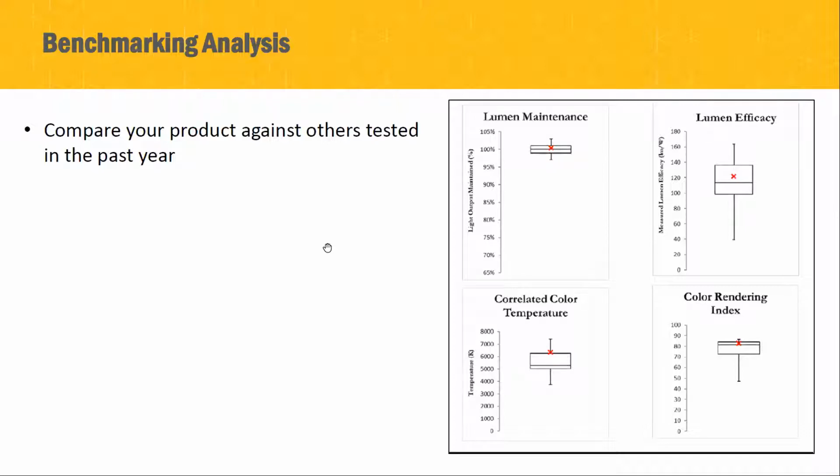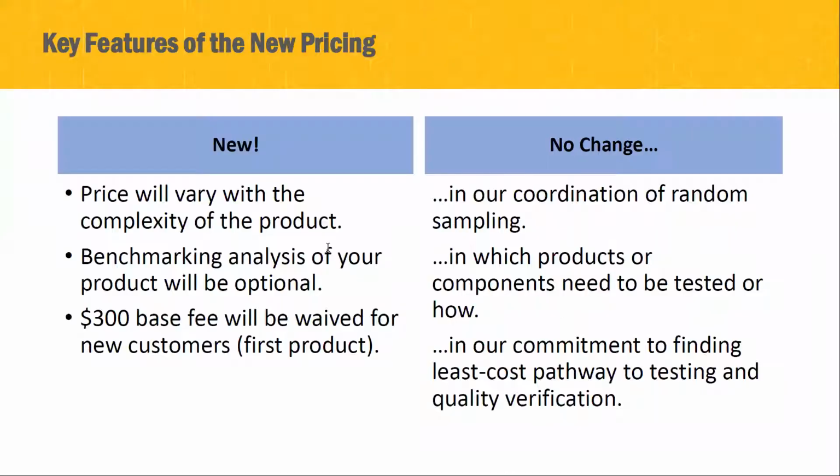And this is a standard part of all of our cover letters for Pico products and SHS kits today, and we're going to offer this as an additional option going forward and not include it by default. So in summary, the new features that we just saw are that the price will vary with the complexity of the product. The benchmarking analysis of your product will be optional. And something I haven't mentioned yet is that we're going to waive the $300 base fee for new customers, customers that are bringing their first product to us in an effort to lower the barriers for companies that want to try things out but don't have experience with quality verification.